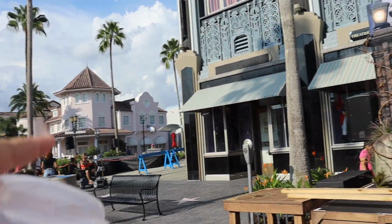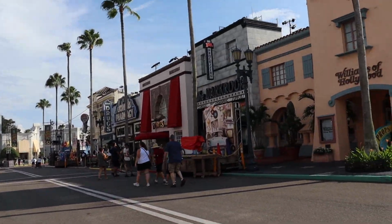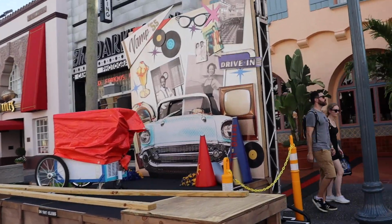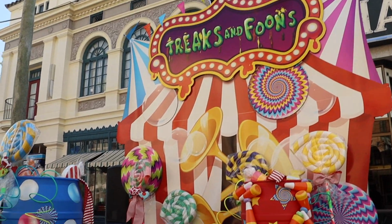Alright guys, the parade concluded, so now we can come to Lights, Camera, HACKTION. Here we go. This just looks like a generic stage with the HHN up there. Come this way, and we already see some things for Vamp 55. Here's a little stage for Vamp 55. You gotta torch the bats. And then here's a little ice cream cart. And then here's a stage for Treeks and Foons.